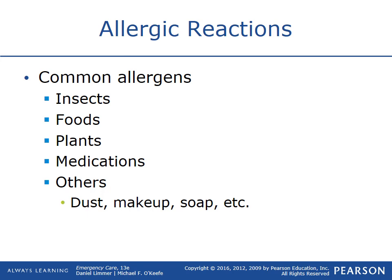Be careful when people tell you that they're allergic to things. Ask them what type of body response they have, because they may have some mild itching, or maybe some people even have diarrhea or nausea and vomiting from specific medications. The difference between an allergic reaction and anaphylaxis is that anaphylaxis is going to affect the respiratory system and the cardiovascular system. So if they're having localized responses of minor itching, that would be an allergic reaction, not anaphylaxis.